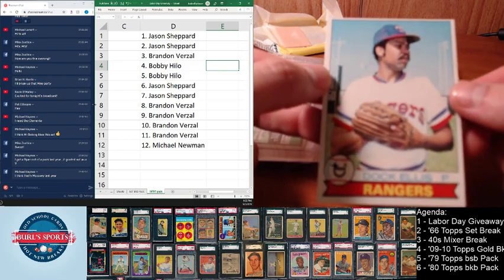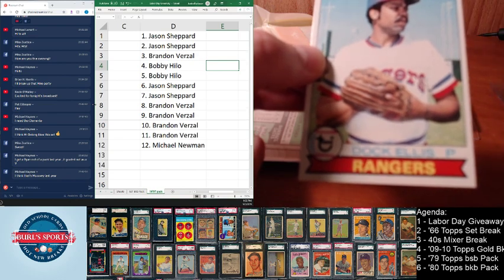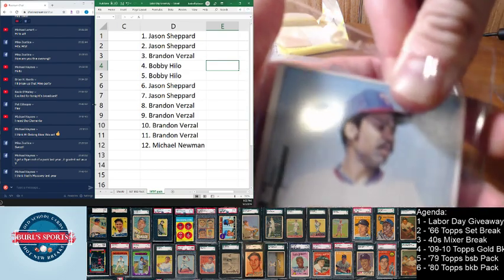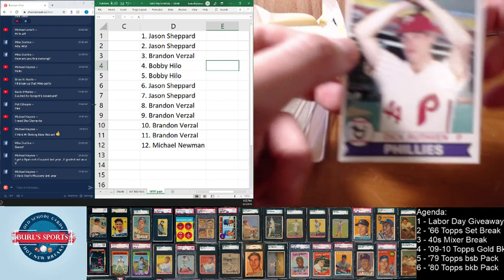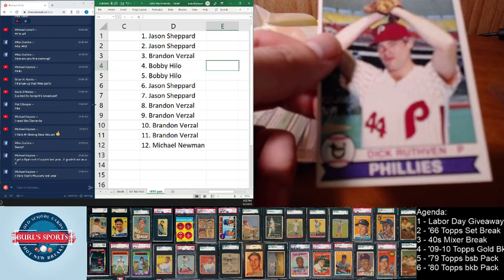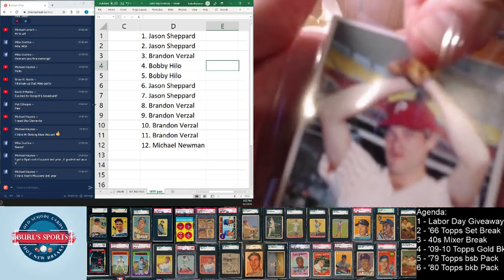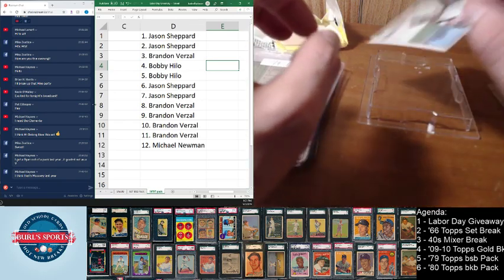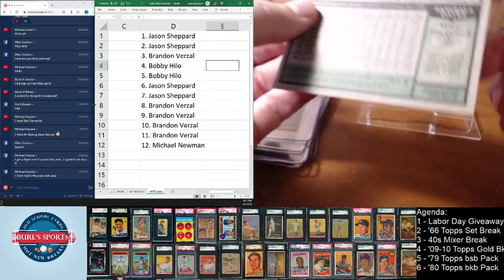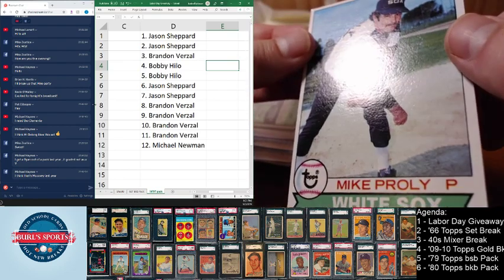And spot 10, Doc Ellis, goes to Brandon Versel. And then Brandon again here with spot 11. Got Dick Ruthven. And then last card in the pack goes to Michael Newman. Got Mike Prolly. No real gum damage, which is nice. A little bit of corner wear being the last card in the pack.